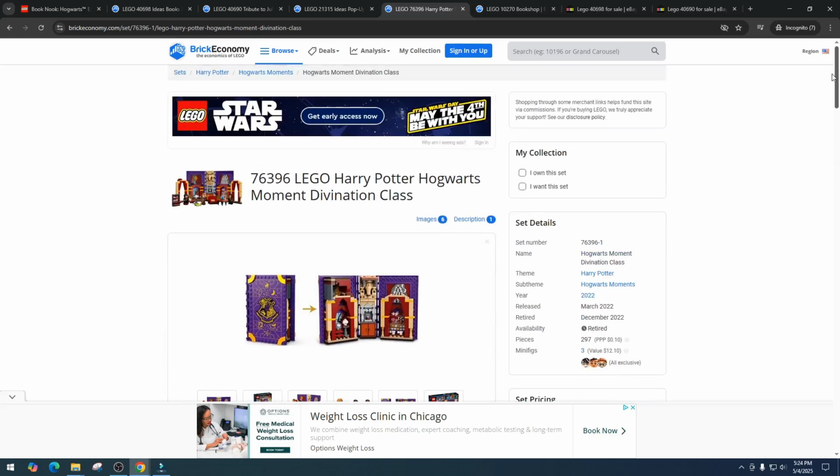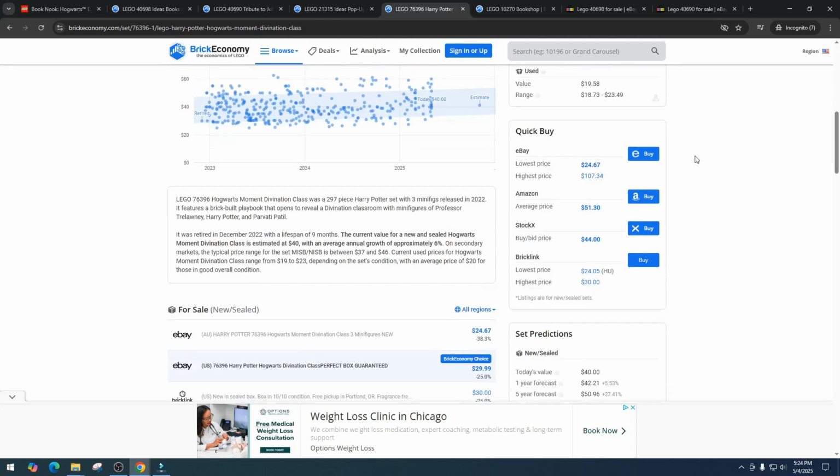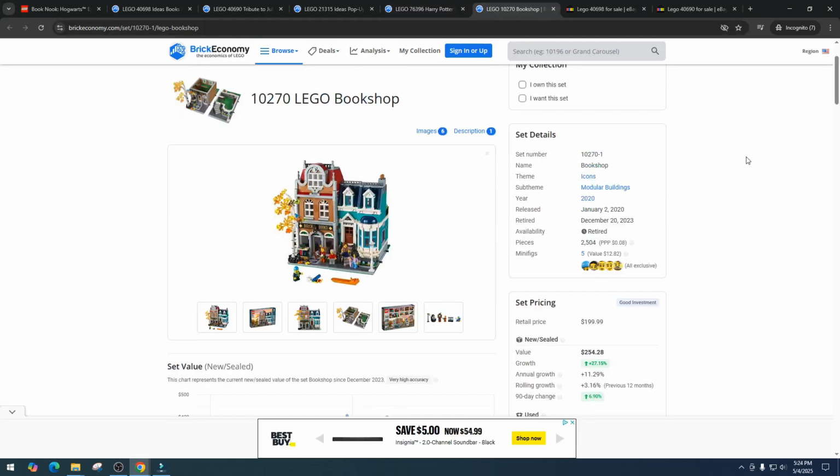And it's kind of like a subtle way to display a set. Mix them in with your books, kind of blend in. It's pretty cool. So although this isn't a display type set, we have to take a look at it, the Bookshop. I mean, it's related.